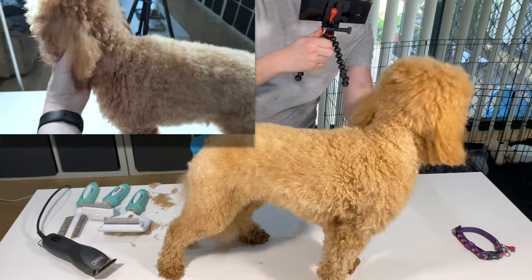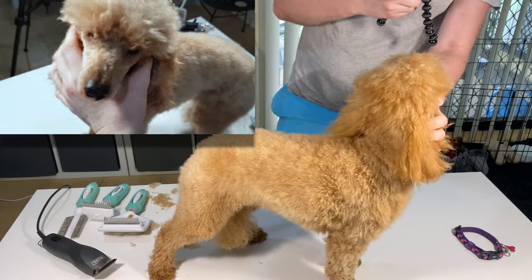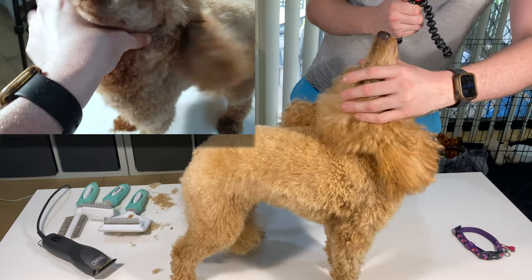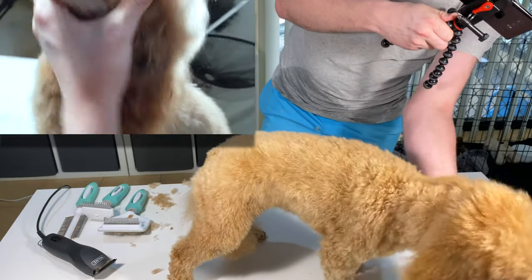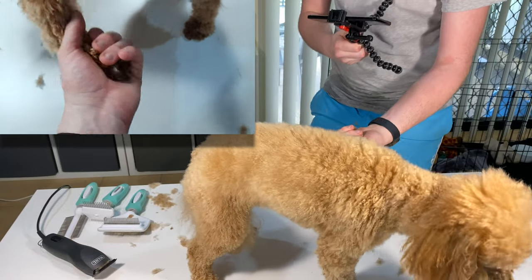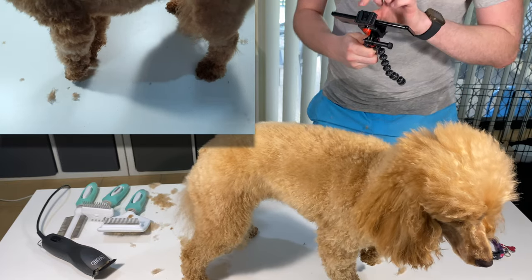So this is what she is looking like now. Her face is all trimmed back. I'm still gonna neaten up around the eyes a bit, but you can see I made a triangle here. So from her ears, you go straight down and you meet in the middle of the neck there. Now I'll be doing her feet next, but I'm just gonna quickly go take a break to get some water. And then we'll continue this in a minute.